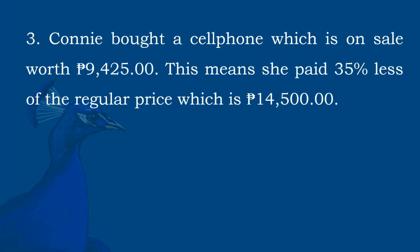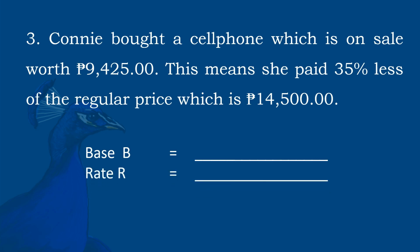Connie bought a cell phone which is on sale worth 9,425 pesos. This means she paid 35% less of the regular price, which is 14,500 pesos. Identify the base. Identify the rate. Identify the percent.